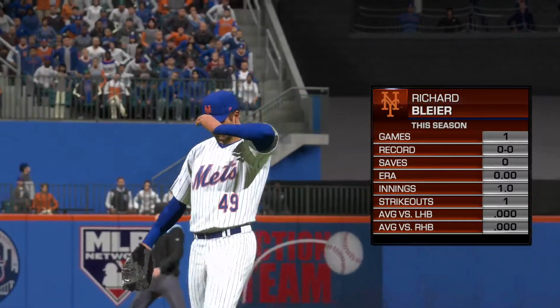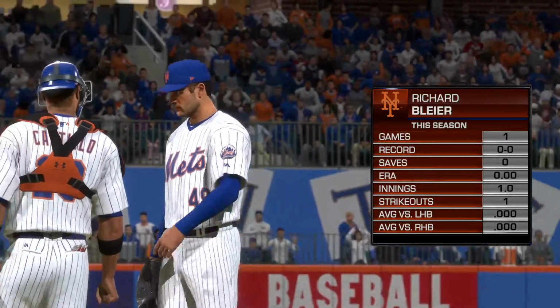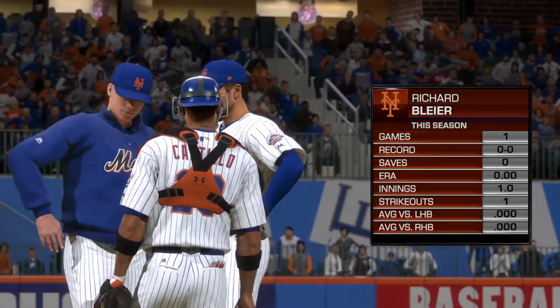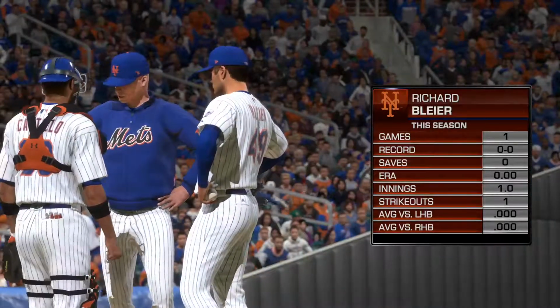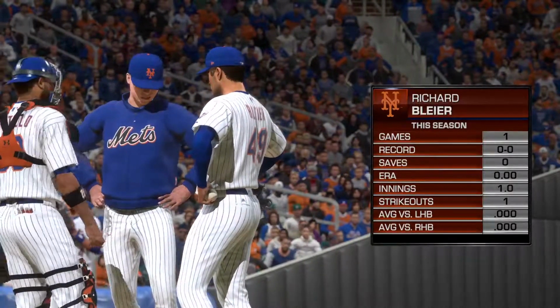Richard Bleier will come on in relief as he'll make his second appearance of the season so far. A defensive change for the Mets. Now playing first base, number 25, Ryan Healy.